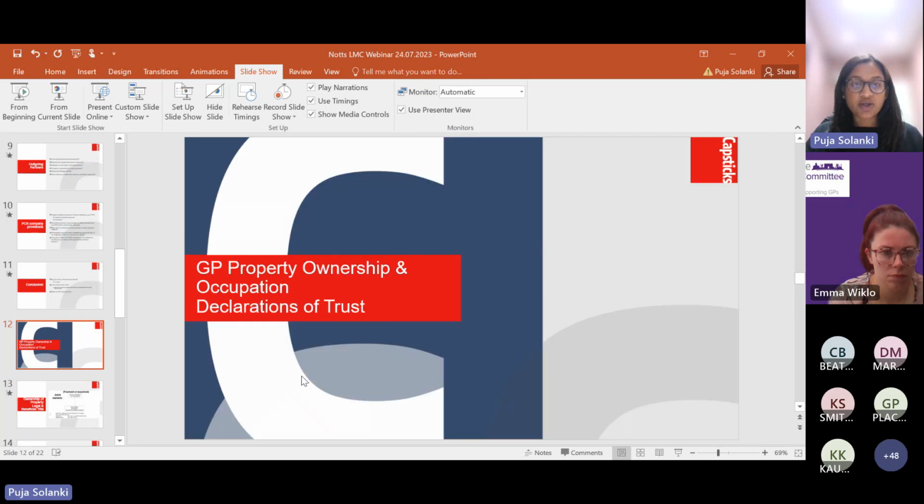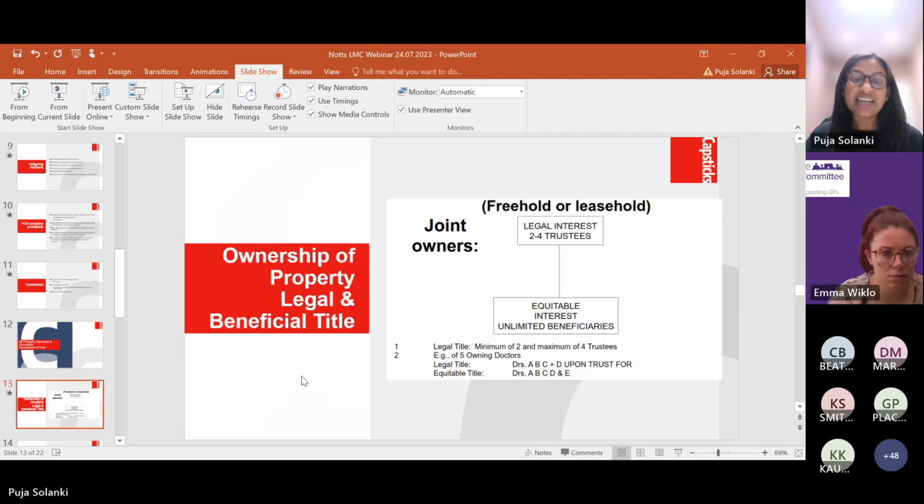So moving now on to GP property ownership and occupation, as well as declarations of trust. Before I go on to how you might occupy or own your premises, again, I like to do a quick overview of ownership. This is quite legal, but I'm sure you've all heard of it. It's about the difference between the legal title and the beneficial title of your property. This can sometimes cause confusion, especially when we look at legal titles and there are retired partners' names on there that retired 5-10 years ago.